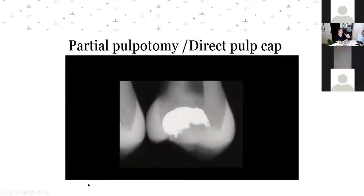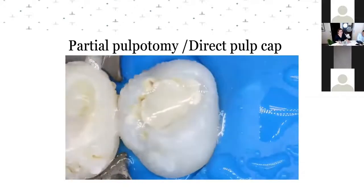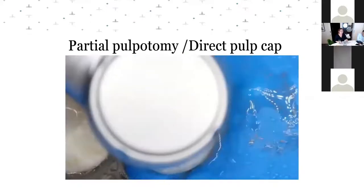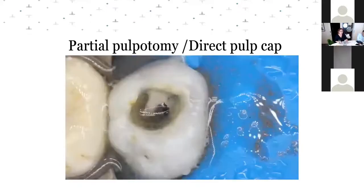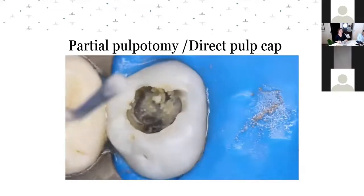Great. So in this, he's looking at the preoperative radiograph. I have to confess that the difference in radio density there wasn't that clear. The red area was the outline of where he thought recurrent caries was. Here we are removing the restoration. It's fairly self-explanatory, but I'll just do a bit of dialogue.